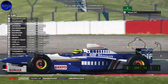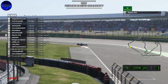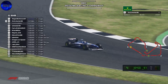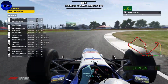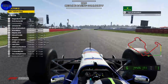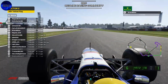Regan on provisional pole. Rayner, don't touch that sausage curb there, it unsettles the car. He's lost the rear a bit, he's turning left into a right. Does find some improvements. What's Kyle up to though on track? He's disqualified his lap. Where is he on track? Oh, Kyle's not going to have time to respond. So we're on board with Dracos. He's disqualified his lap. What about Brian? Where's he? He's found a tenth. He's heading down towards Stowe.